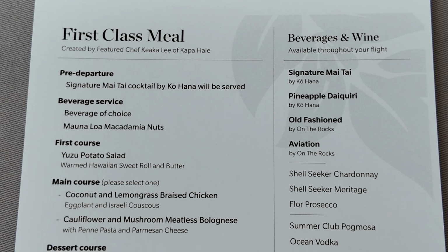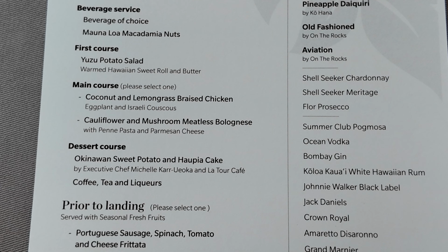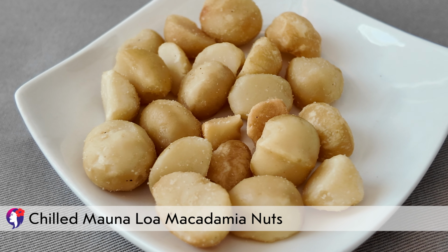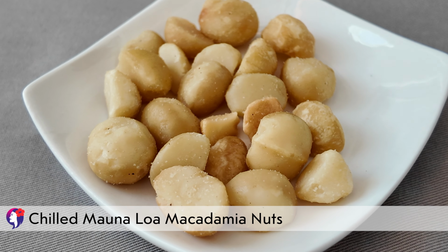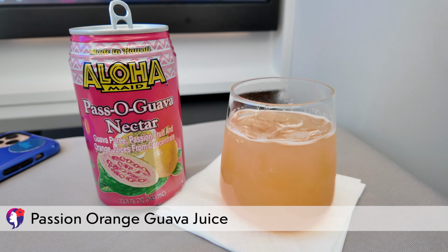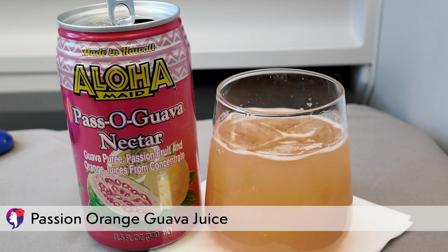Even though Hawaiian handed out the menu for the wrong route, it turned out to be the same, so let's dig in. Service began with a classic island touch, Mauna Loa macadamia nuts, followed by my personal favorite, passion orange guava juice, and oh boy, you know I'm about to abuse the free drink policy in Hawaiian Airlines first class.